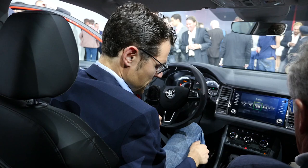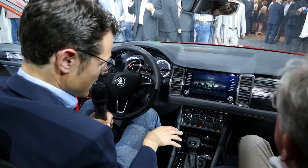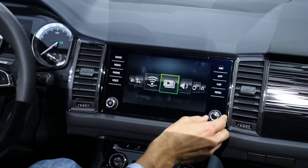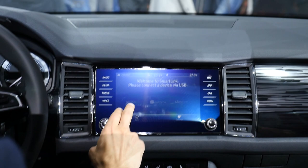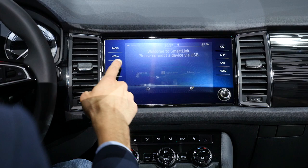DSG will optionally be available, or already combined with the 4x4 with the top engines. The infotainment system is of course one of the big new things. You can scroll around it like this or also use the right knob right here. And this one here, Smart Link, will be very important because you can connect your smartphone with Android Auto, Apple CarPlay, Mirror Link. How that works, we show you in every review with a car that has it. Of course, you can also just connect your phone via Bluetooth, that is still also available.